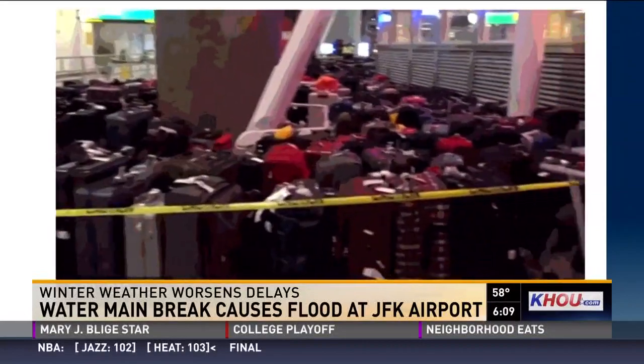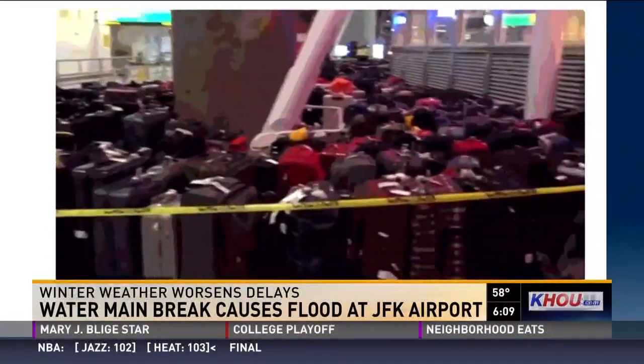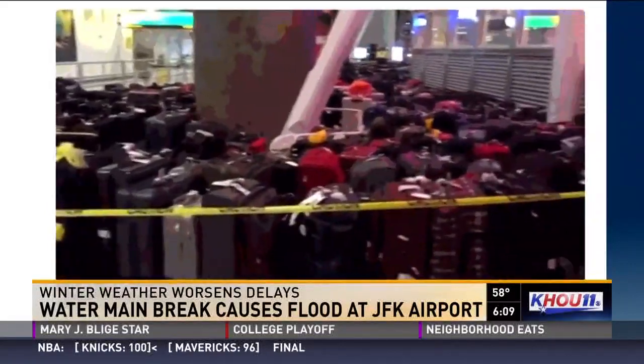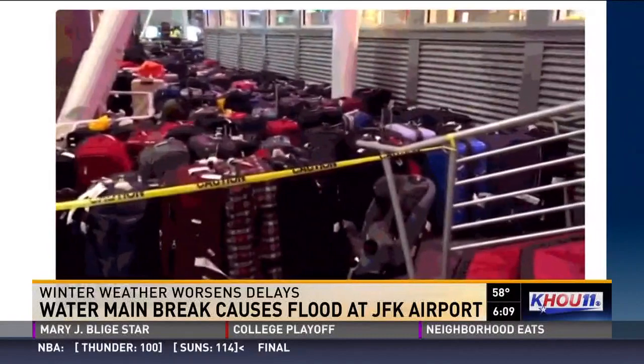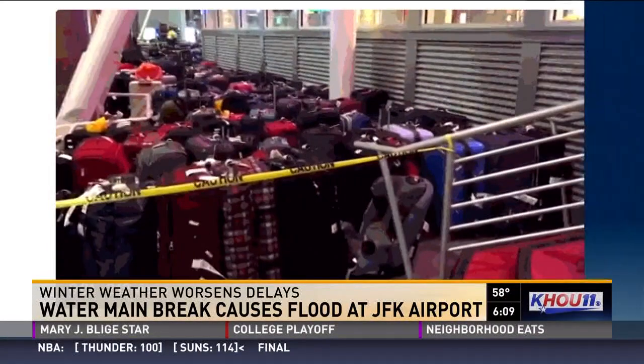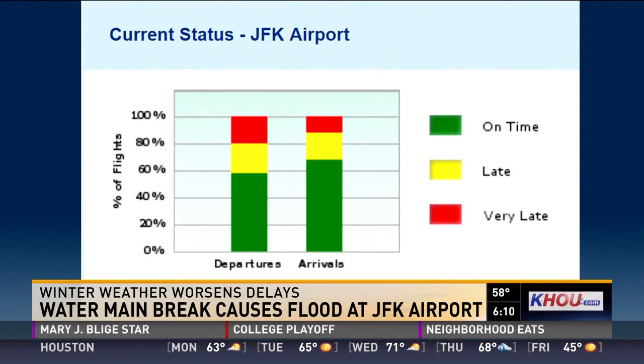And that's on top of the weather delays. Look at the luggage stacked up. This is a tweet just a couple of hours ago from the CBS station up there. And they're saying this is just because of the weather. They have all this luggage stacked up with all the flight delays they're dealing with. And like I said, you're going to want to call your airline if you are heading to the Northeast. Take a look at JFK Airport. This is from flightview.com. About 40% of the flights there are running either late or very late, and that's for inbound and outbound flights. So that's the headline coming from up there.